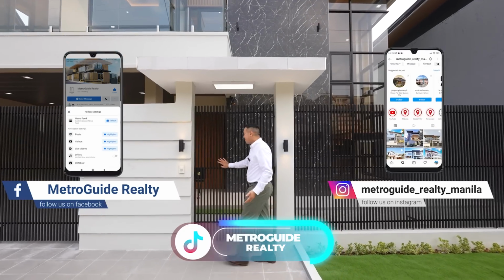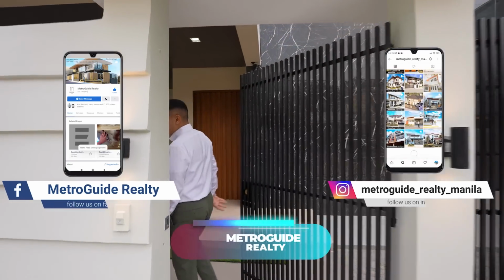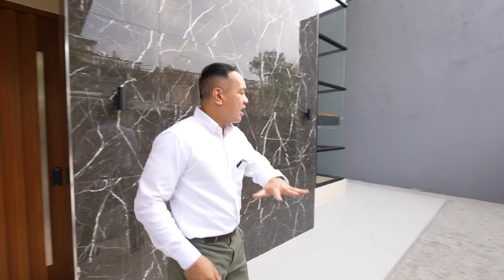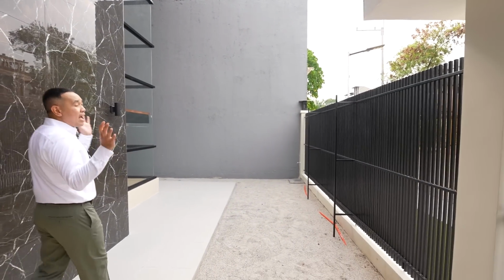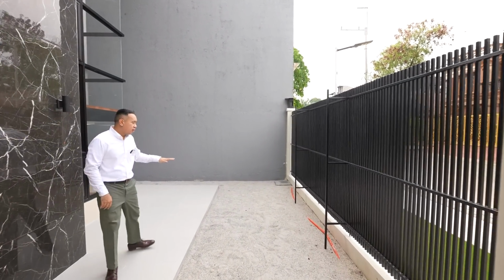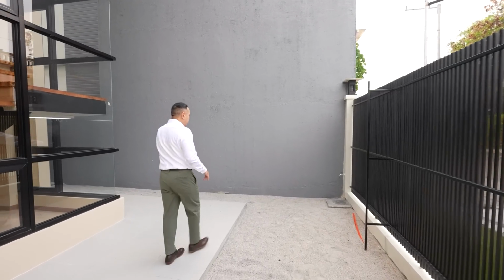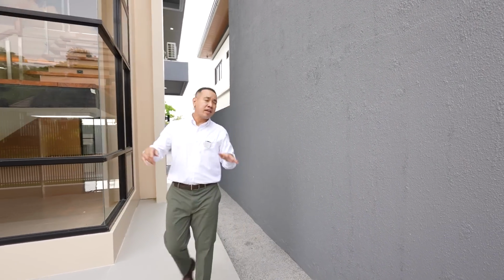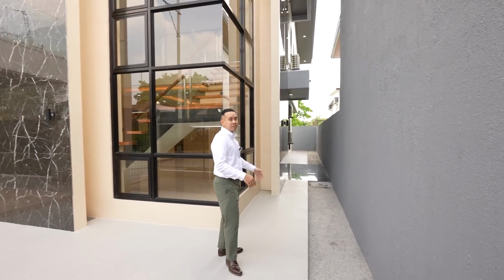Through the pedestrian gate, you have an area here to your right, which can potentially be a landscape garden. So the house just finished construction. That's why you still have this sand placed right here. But let's walk over here so you can see how you can navigate all around the house.